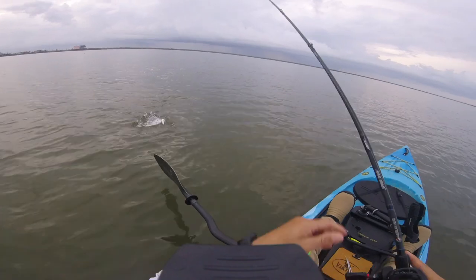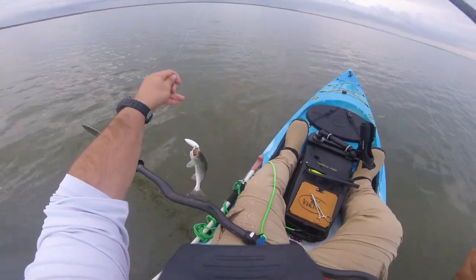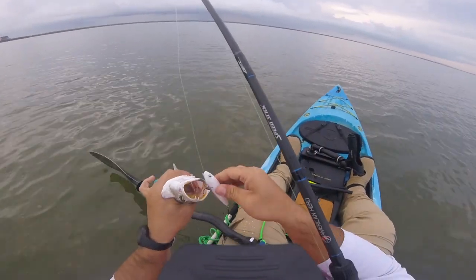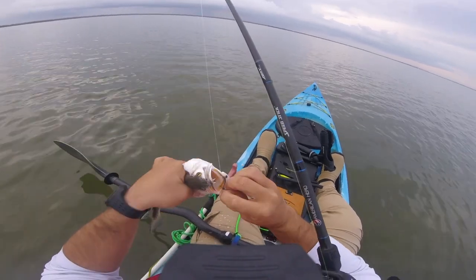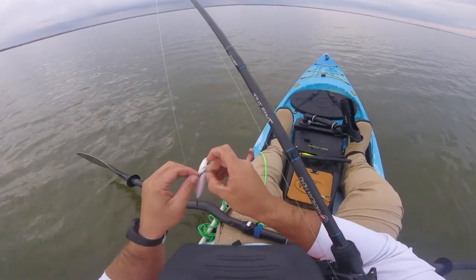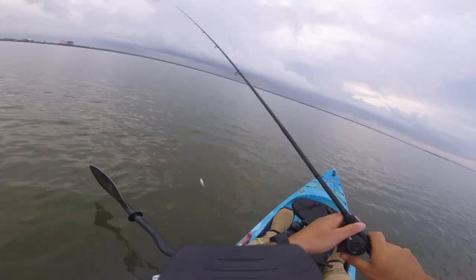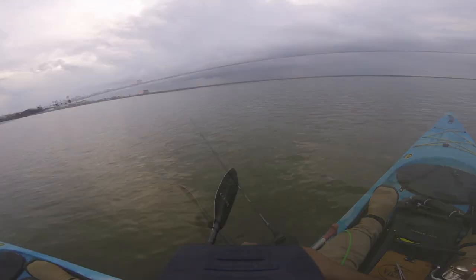Oh man, it was. Line was wrapped around the first hook, and he still came up and took it. The line was wrapped all the way around that first hook, and he still came up and was like, yeah. These fish are in a little bit of a feeding frenzy right here, which is a little bit beneficial to me. Thank you, Mr. Trout.